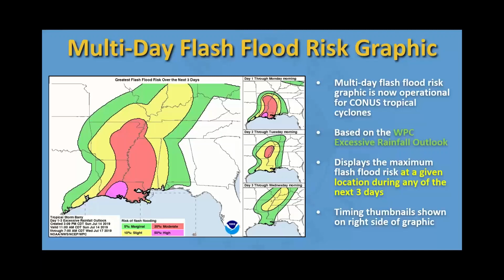This product only usually goes out for 3 days, and you can look at it in this graphic right here. Over the next 3 days, it shows southwest Louisiana having a high risk, 50% or greater. And then on the right-hand side, you'll have the timing on thumbnails, and that will show day 1, day 2, and day 3. So again, for this example, the highest risk will be across southwest Louisiana on day 1, and then the threat moves further inland into the north and northeast, and then by day 3, the area has a marginal risk across southwest Louisiana. Next slide.